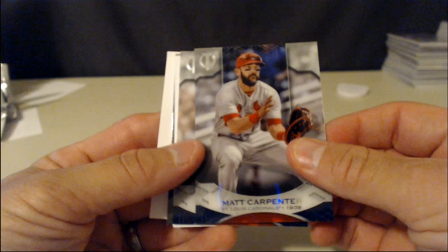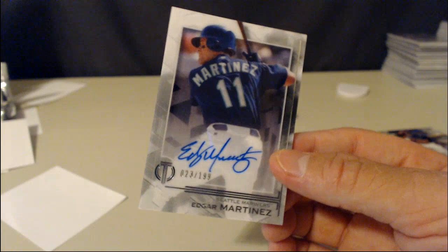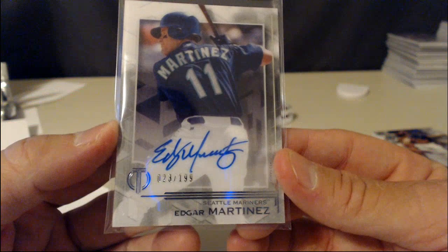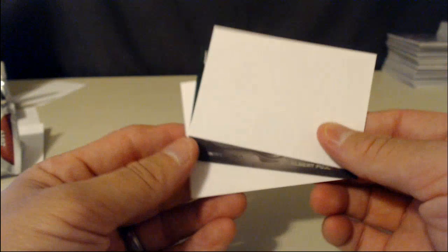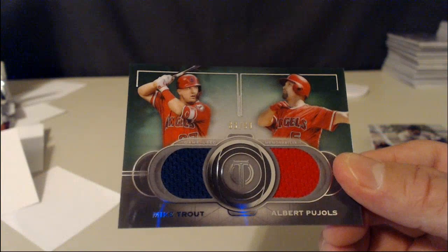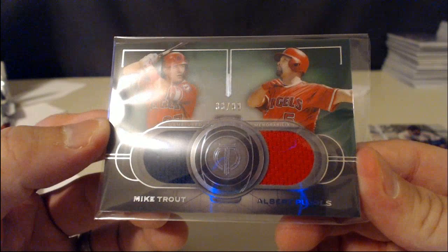Matt Carpenter, Carl Yastrzemski, and Edgar Martinez for the Seattle Mariners. There's a new name. 23 of 199 going out to Clyde M. Clyde M. There you go. Seattle Mariners. Nice hit there. Gleyber Torres, Jackie Robinson. And for the Angels, a Mike Trout, Albert Pujols dual relic, 33 of 99. Angels are Clyde M.